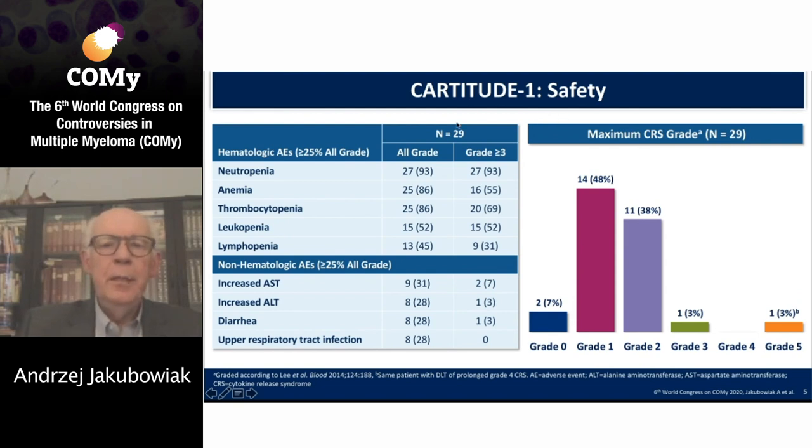Here is the slide with safety, on the top left. Hematologic toxicities, as expected, were fairly common in the majority of patients and mostly grade 3, as you can see. Non-hematologic toxicities were less frequent and mostly mild, as you can see: in a third of the patients, increased AST, ALT, diarrhea, and upper respiratory infection, mostly grade 1 and 2, and only in a handful of patients grade 3 or higher.